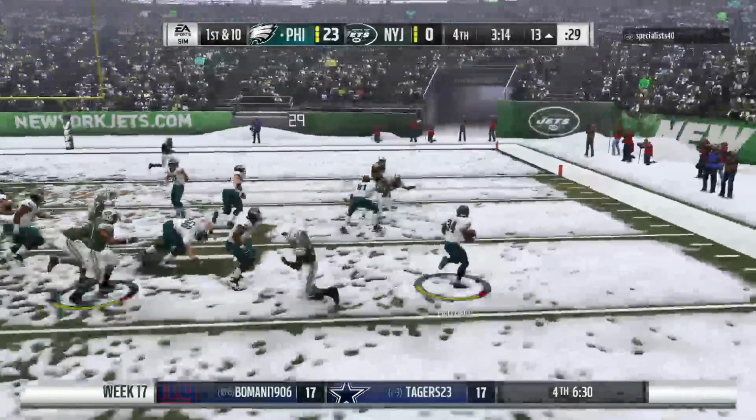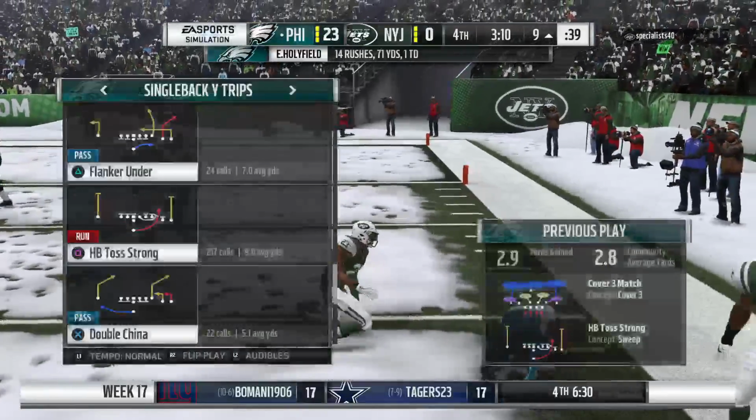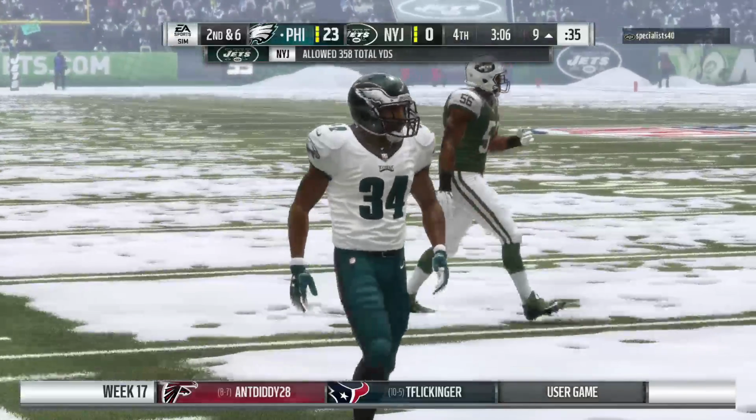Now they'll run it on the toss. And able to push his way forward here for a good little gain. Yeah, give him 4 yards there. It'll be 2nd and 6.